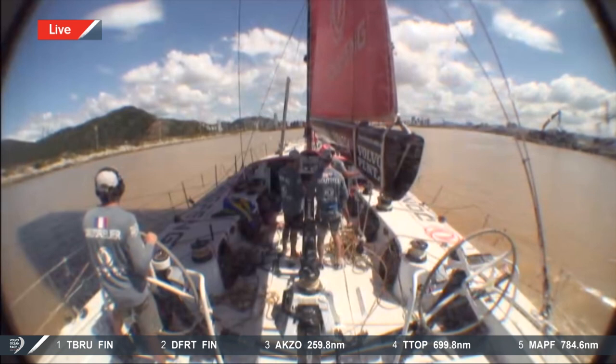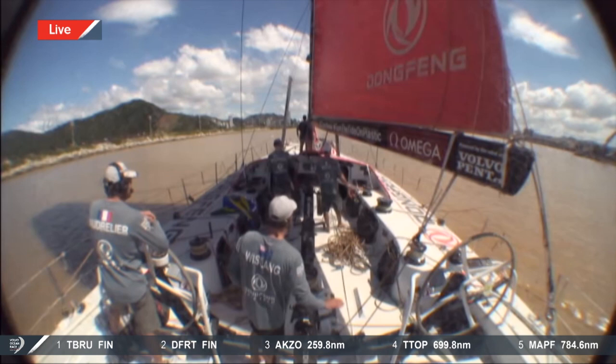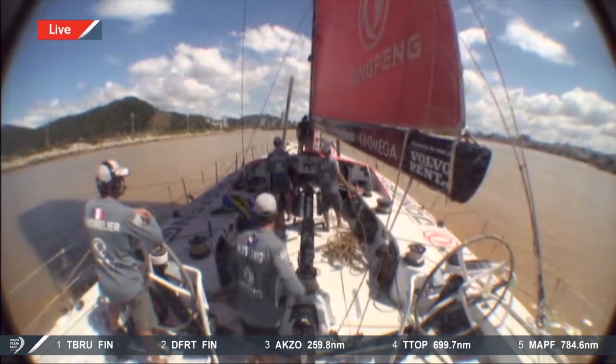For now, though, it's Team Brunel across the line making their way into the dock and Dongfeng Race Team in second place. We're going to just see if we can get Charles Cordrelier again on the line. Charles, apologies for the poor connection, but we really want to hear just what this second place means to you.